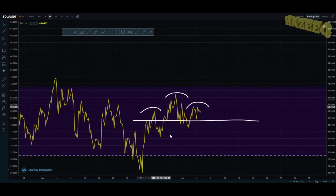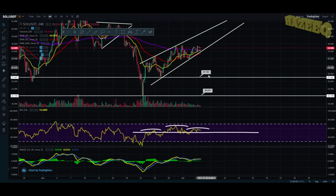Also, we formed a head and shoulders pattern on the RSI. So perhaps if we start coming back down on the RSI and start getting sold, we might break down below the neckline of the head and shoulders pattern, and that is when we actually come back down to $27.18, and that is a great place to put some money into it as well.